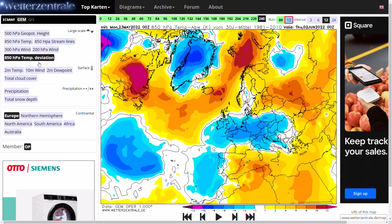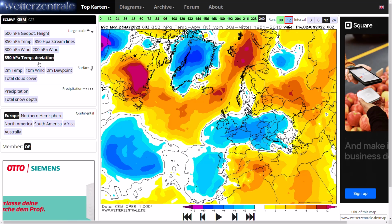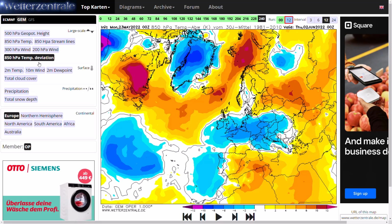So even though it doesn't look amazingly cold on the charts for the upper air temperatures, for average conditions, it is well below average, and it will give temperatures perhaps in around 15 to 18 degrees, which isn't too bad on paper, but with an easterly flow along the north and eastern coasts, it's going to feel a lot chillier, some low cloud, drizzle, so best conditions most likely to be in the west and the south.